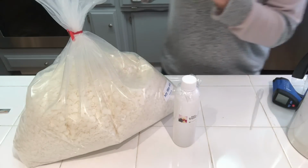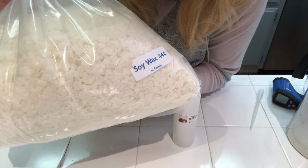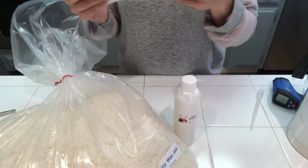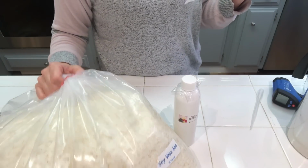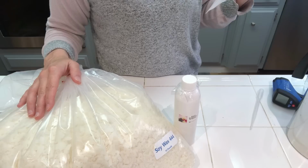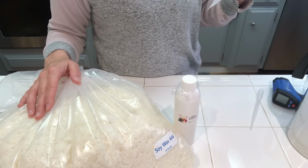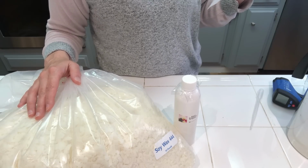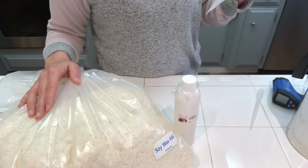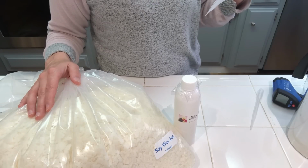And we're going to be using the soy wax 444. It comes in flake form. And basically, these are the details on the wax. It says Golden Brand Soy Wax 444 is a container candle soy wax that has a natural soy-based additive that helps the candle absorb more fragrance oil and helps to reduce soy wax frosting. Golden Brand's 444 soy wax will melt more slowly than Golden Brand's 464 soy wax due to its higher melt point. This soy wax is also used by some of our customers for candle tarts.